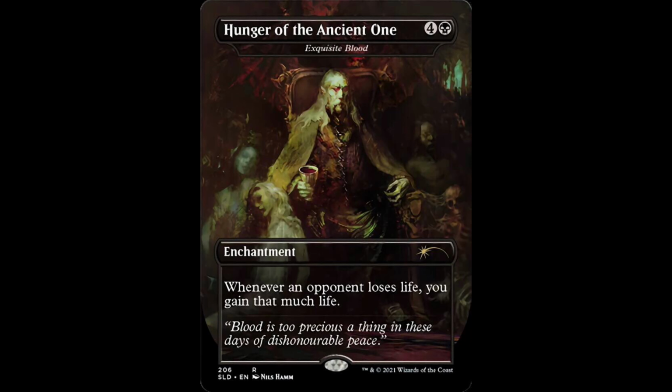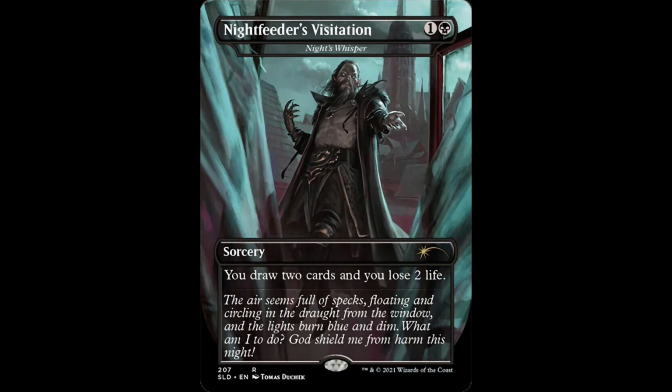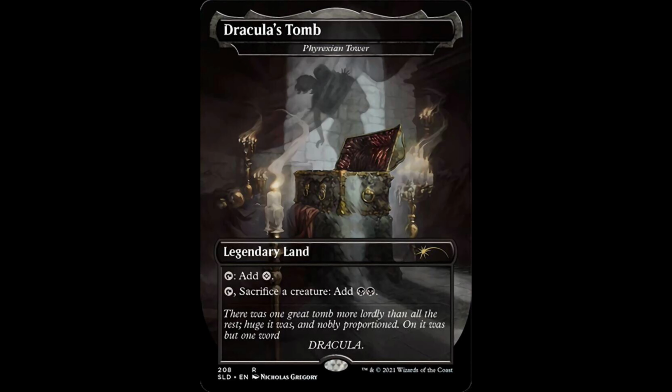Circling back to Dracula, we have Welcome to Castle Dracula. 3 cards here: Exquisite Blood, a $33 card; Knight's Whisper, a nice $3 card; and Phyrexian Tower, another $18 card here. And this one is Dracula's Tomb, my oh my, is that sweet. The art here is obviously through the roof, of course, coming off the back of Crimson Vow. Dracula's alternate cards are beautiful, and people are going to want to put as many of these as possible in their vampire decks, and how can you not?